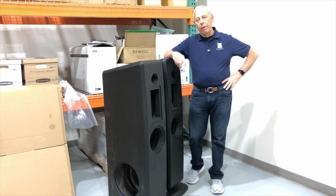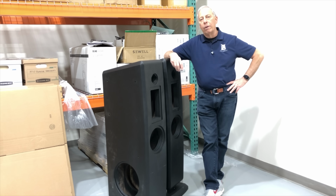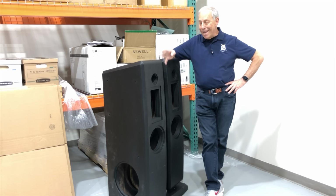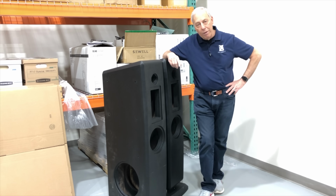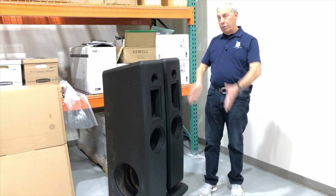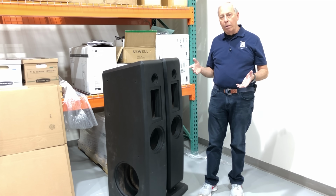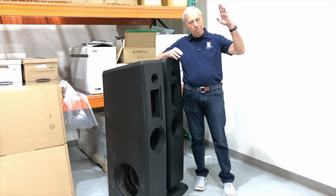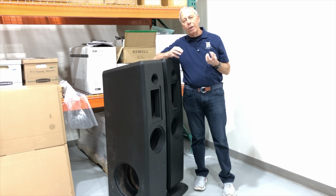But I would have to say that overall, I believe the drivers and the crossover make more of a difference, and demonstrably so, than the enclosure. Yes, the enclosure is important, but you go upstairs and you listen to the Infinity IRS-5, which is just a sheet of particle board, and there's no box to it at all. All of that sound has nothing to do with the enclosure. It's actually pretty flimsy, and yet that's one of the best sounding speakers in the world. And it is that way because of the quality of the drivers and the way the crossover is designed.